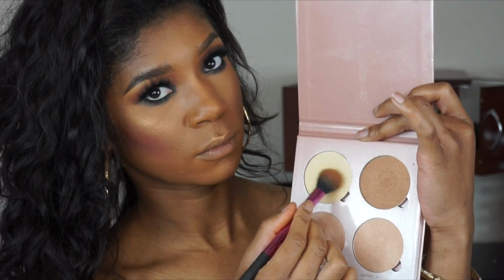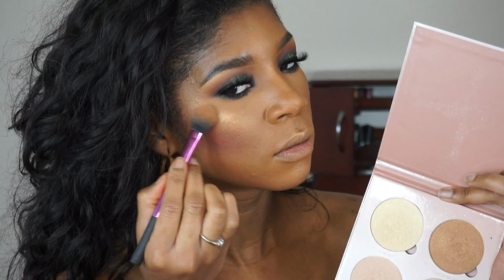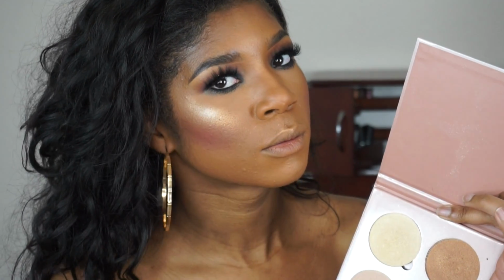Then I'm going to take that shade right there, which I think is Sunburst, and I'm going to put it directly in the center of my cheekbones. See how it kind of makes that little mirrored effect? That's what you want. Yes. Glow girl.